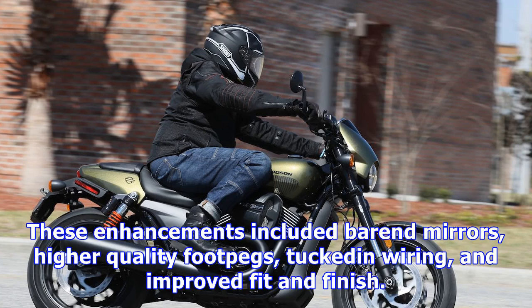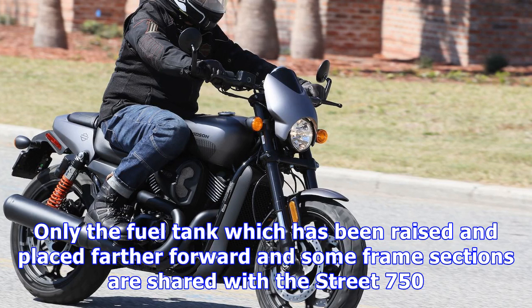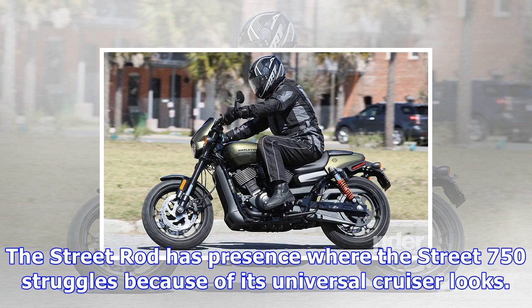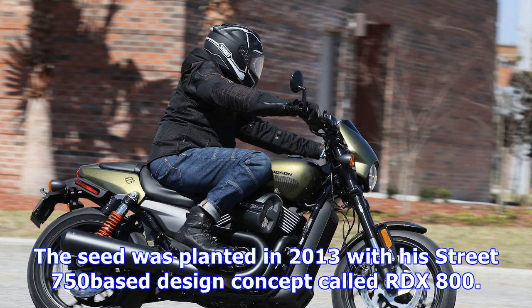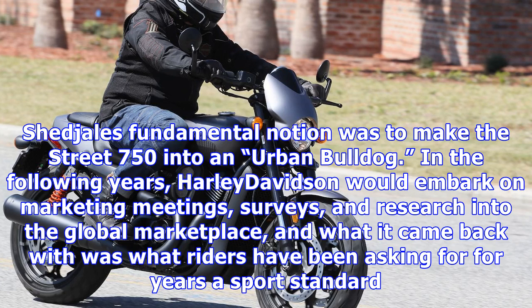Aesthetically, the Street Rod has been revised with a shorter subframe, new tail section, headlight fairing, LED lighting except the headlight, longer swing arm, and a significant degree of quality enhancement. These enhancements include barred mirrors, higher quality foot pegs, tucked-in wiring, and improved fit and finish. Only the fuel tank, which has been raised and placed farther forward, and some frame sections are shared with the Street 750. The Street Rod has presence where the Street 750 struggles because of its universal cruiser looks.